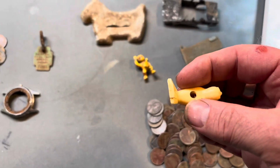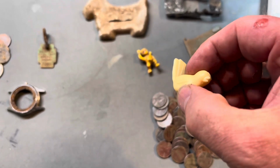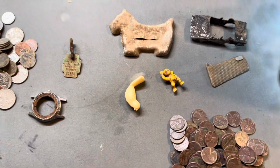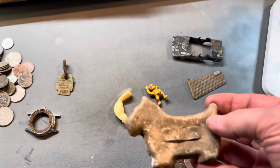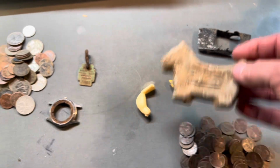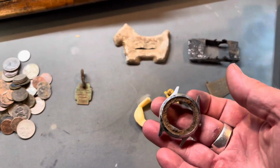Found this little Tweety bird, but I have no idea what it is. It's got a little hole in the top. I don't know if it was part of a game or something like that. And this is a cookie cutter for a little doggy. I remember my mom having a set of these. Found a part of a watch.